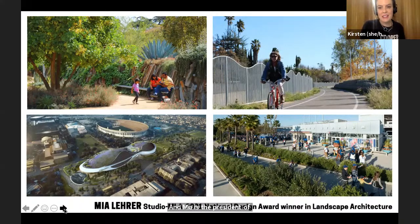Studio MLA is the recipient of the Landscape Architecture Award this year for the National Design Awards. And for those of you who might not know what landscape architecture is, it has to do with the planning and design of both the built environment and the natural world around us, as you can see in a lot of these amazing examples. But we will also hear from a landscape architecture student and learn a little bit more about that later on in the review.